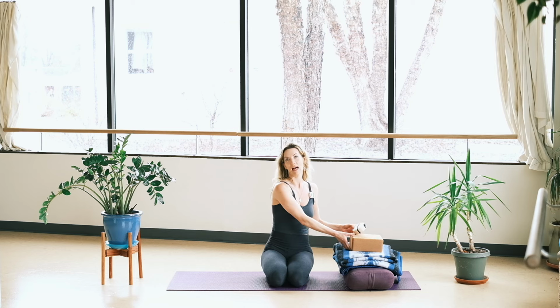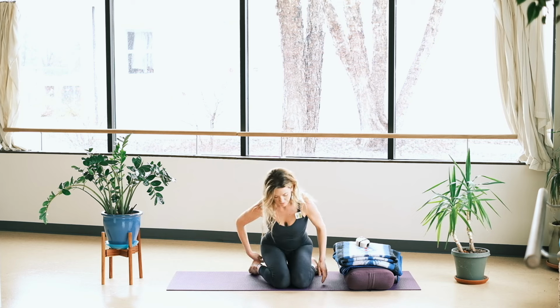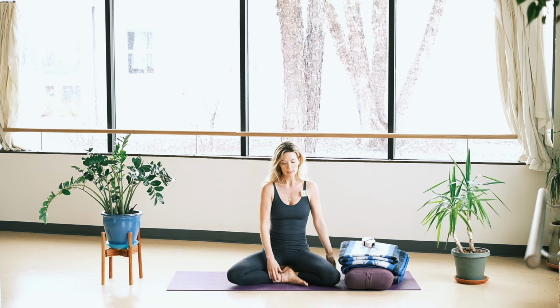So let's get started. I want you to find a comfortable seat on your block, cross-legged. So we'll sit on the block, and it's pretty important that you come to the edge of your block, so you can feel your bony protuberances, called your sitting bones. You can feel them evenly onto that block. And then you can allow your crossed legs to rest in front of you.